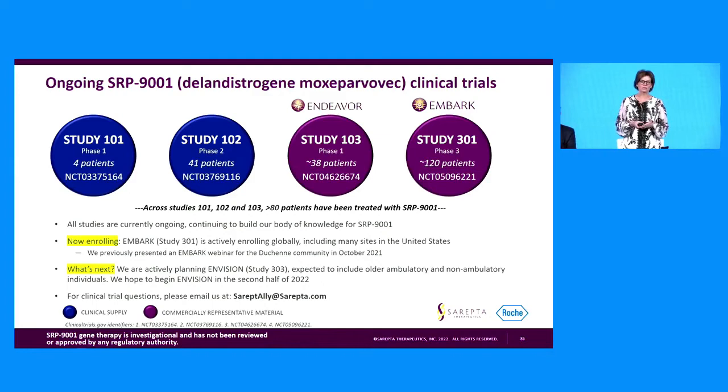So here's our clinical development program. We have 4 studies that are currently active, and some of them are still enrolling. Study 101, 102, and 103 were part of our phase 1 and 2 programs. Among these 3 studies, we have enrolled over 80 patients of varying ages, anywhere from 3 to the age of 19, both ambulatory and non-ambulatory, with weights up to 80 kilograms. So we have a vast amount of experience through these 3 programs.